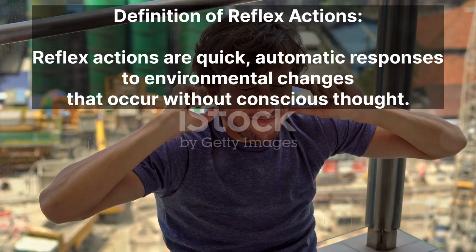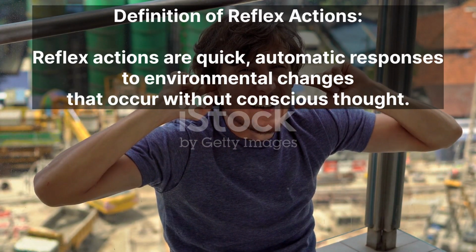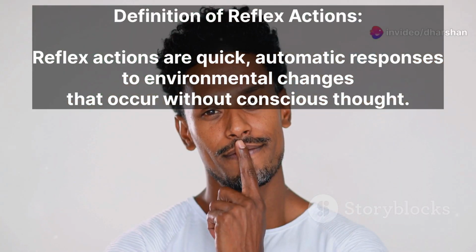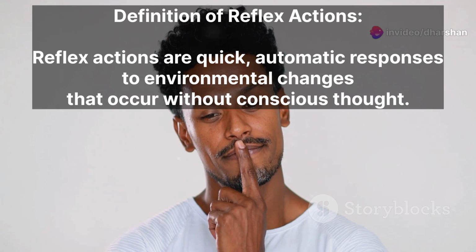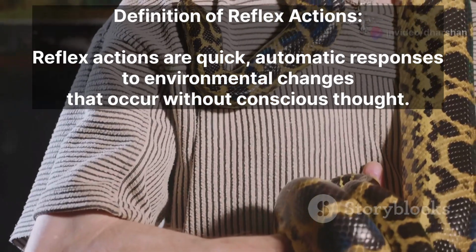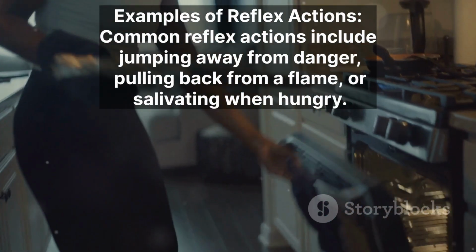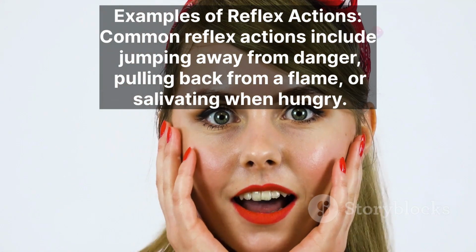So, what exactly are reflex actions? In simple terms, they're rapid, automatic responses to environmental changes. And the best part? They occur without any conscious effort. Picture yourself jumping away when you spot a snake, or quickly pulling your hand back from a hot stove. These are classic examples of reflex actions.